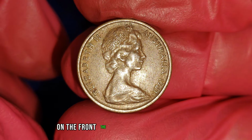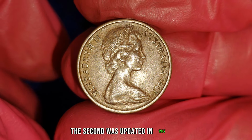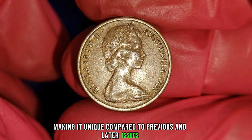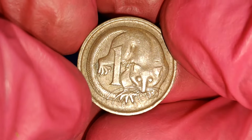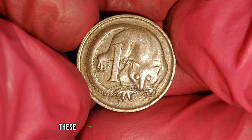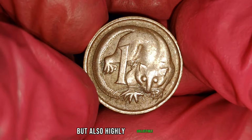On the front, the portrait of a youthful Queen Elizabeth II was updated in 1967, making it unique compared to previous and later issues. The coin's size, weight, and metal content all contribute to its distinct feel and durability, which collectors appreciate when grading the coin's condition. These details create a coin that is not only beautiful, but also highly collectible.